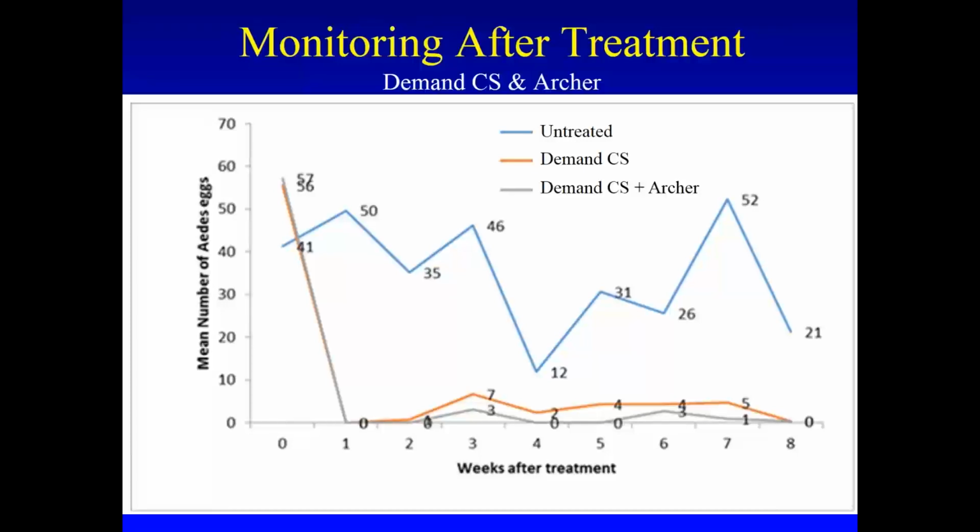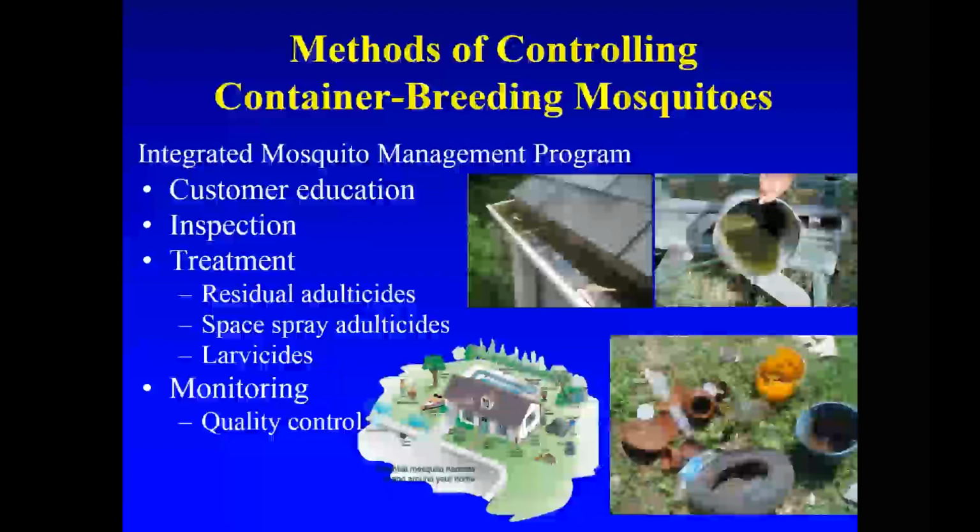Now, the reason that I've been hard on the state about their program was that in order for them to get control with space sprays, they were saying they had to drive repeatedly, almost nightly, with the trucks up and down the streets. They were also doing aerial applications of ULV space sprays as many times as they could, but they were dealing with coastal winds that would blow the space spray away. And they were dealing with high rises in that area where they couldn't even get low with their space spray applications. So I always think that this kind of application with residual foliage treatments with a backpack mister, applying something like Demand CS and Demand CS plus Archer, or even a protective material like Suspend Polyzone, I think those are actually very good ways to go.